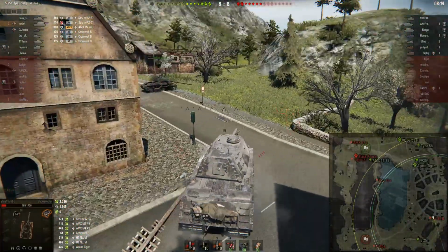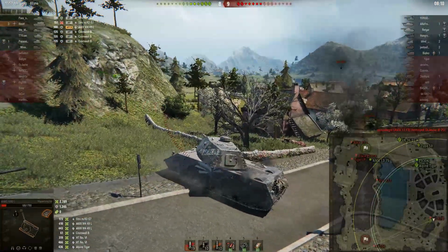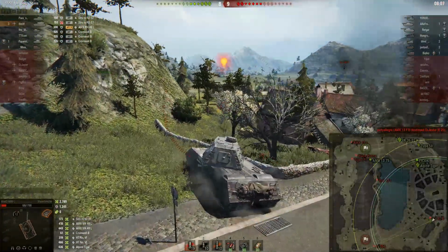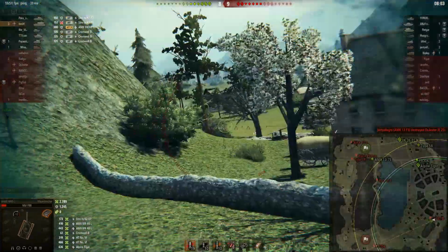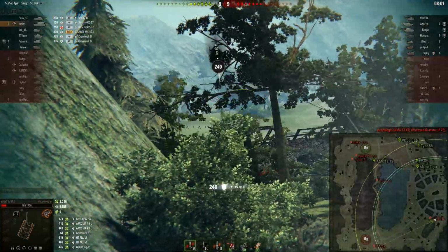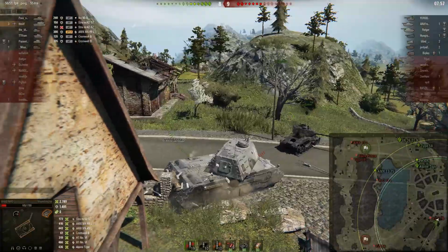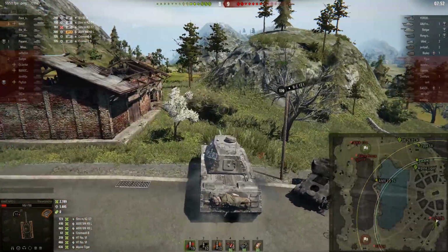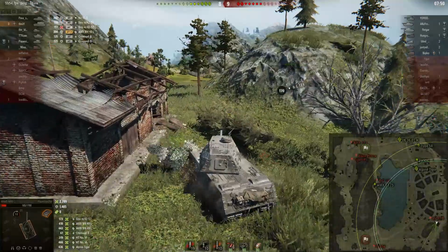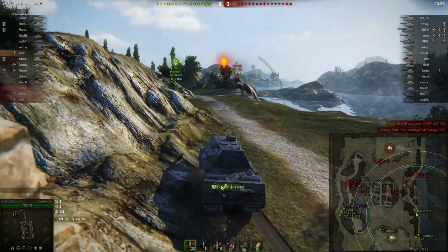Speaking of mobility, let's have a look at that. This tank is massive, weighing in at 168 tonne. The power plant is an equally massive unit, churning out 1,600 horsepower. Unfortunately, this only gives you a 20km/h top speed, although 15km/h in reverse is still quite decent. The power to weight ratio is less than 10 horsepower per tonne, which makes wiggling and manoeuvring somewhat difficult.